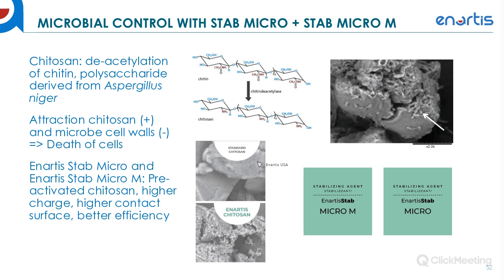So if you look at this image right here, you'll see what a typical standard chitosan looks like. And we go through a grinding and acidification step that essentially increases the charge density and makes the chitosan more active. And so what chitosan does is it binds to the surface of the microbes and disrupts the cell membrane and basically kills the cell. And you can see here this image that looks like a sort of asteroid with all these little things attached to it. That's actually the chitosan itself with the microbes that are attached to the surface of it. That's Brettanomyces that's stuck to it.